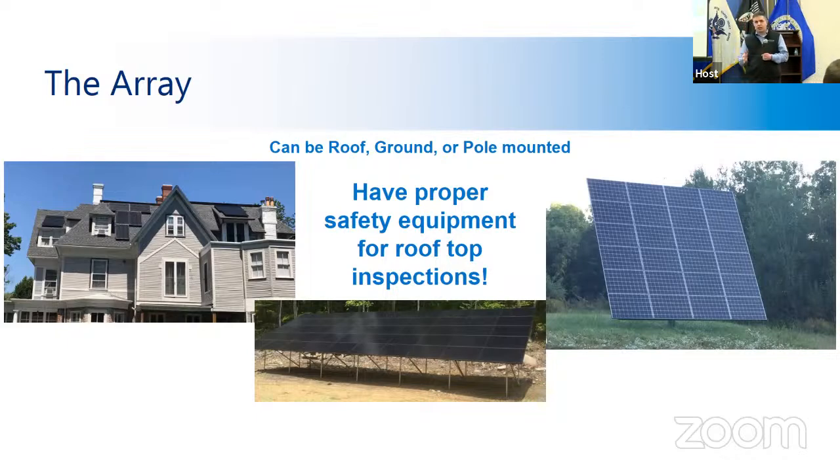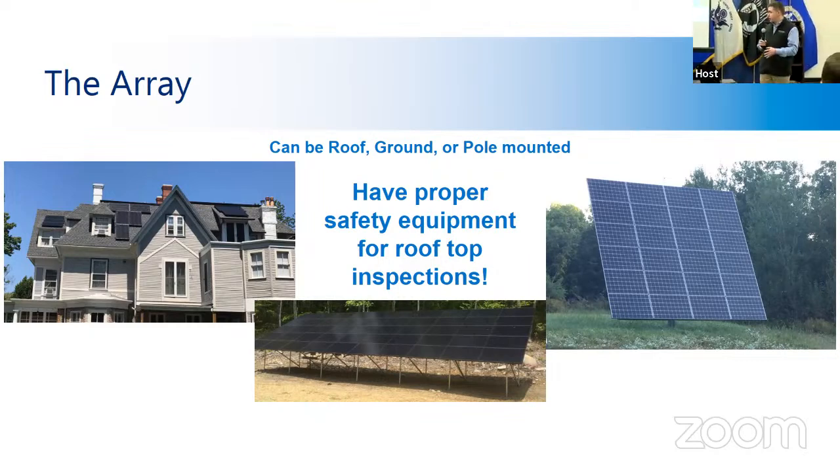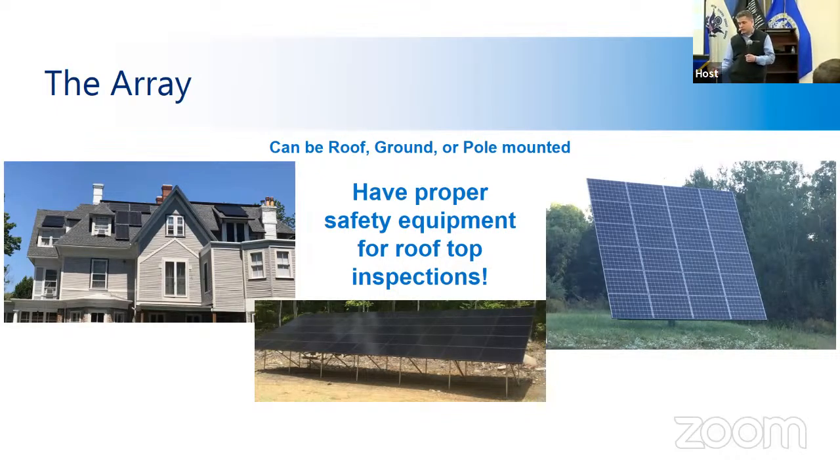And so for roof mounted specifically, it's a great example of where construction photos being provided by the contractor are super valuable, because then you don't have to get up on the roof. This specific situation has multiple arrays, and you don't have to get up on all those different roof sections to make sure everything is up to code. You can use the photos, and that can be a big time saver, and it can also help make sure everything is safe.